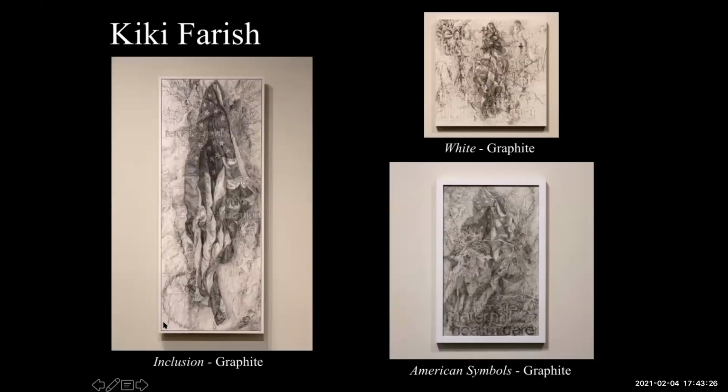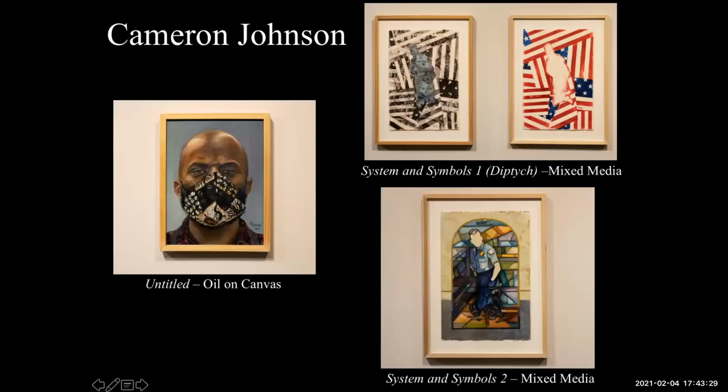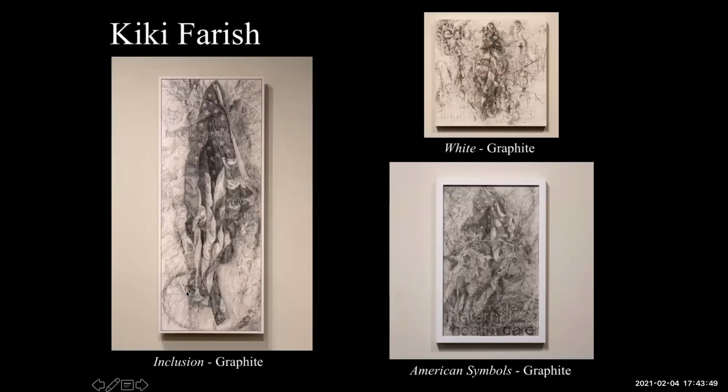Trying to think if there's anything else. I think that would pretty much be the main components of what the work is about. So at this point, I will turn it over. Actually, I forgot, who do I turn this over to? I'm going to switch it over to... Can't remember who's next, Molly. Me, Kiki. Yes, he's right behind me. Yes, sorry about that.